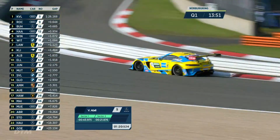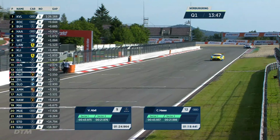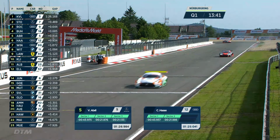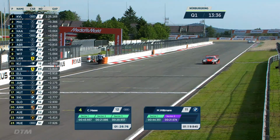Now, Kelvin was nowhere near the front in terms of the practice times yesterday. You never could quite tell what's happening in practice, who's running what tyres, what fuel loads, etc. But we did have one radio transmission in free practice 1 where Kelvin was asking for a pretty big change to the setup of the car. They've got it nailed today.